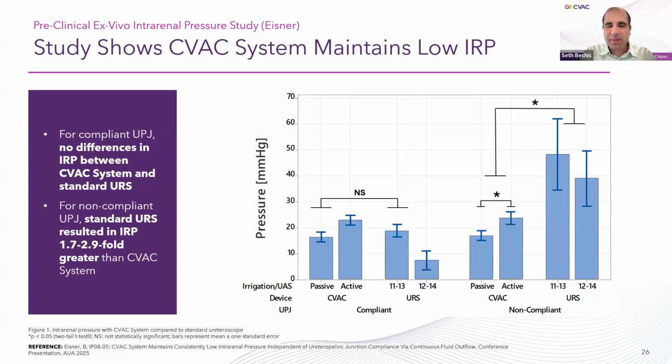And so I think this is important, especially if you have a narrower ureter, or older patients sometimes have tight ureters or a narrow UPJ, or a patient with a possible partial UPJ obstruction. I think using the CVAC system potentially can help lower your intrarenal pressures during the case, which may translate into less postoperative pain or reduced risk of infectious complications. So that is interesting early ex vivo data, which I think will open the door to more studies in this area.